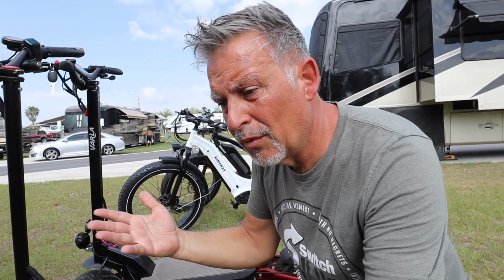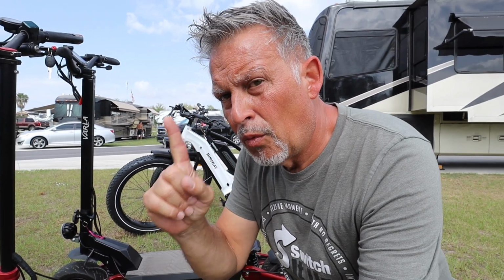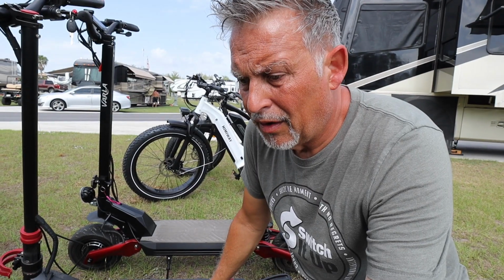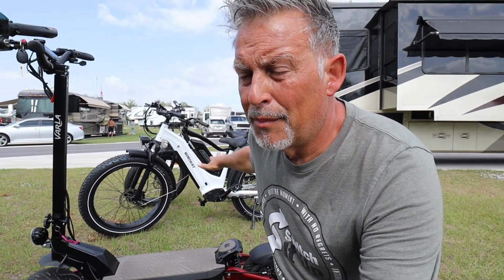But see where I'm going with this is that if you're in an RV space and you need room, you could actually get one scooter, say even the commuter scooter for $1,100, or the middle one that I love as well, and this one is $1,600. Whereas you're going to be spending about the same amount of money for an electric bike. $1,600 to $2,000 is an average. Now you only have one.